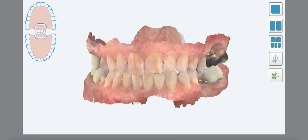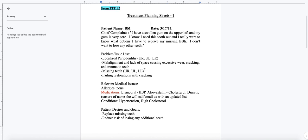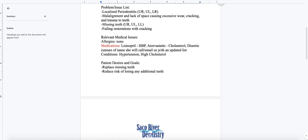You did a great workup, which I'll bring over here. I anonymized the patient just so I could put this on the YouTube channel. But essentially the patient articulated, I don't want to lose any other teeth. You put together a nice problem list here. I would put loss of alveolar bone in the upper left due to severely infected tooth number 14. That's such a problem area that the patient should be aware of, which might advocate for the idea of a bridge or partial.